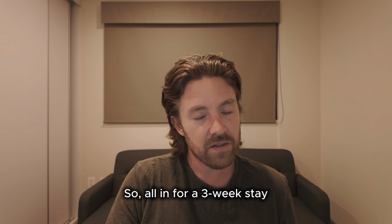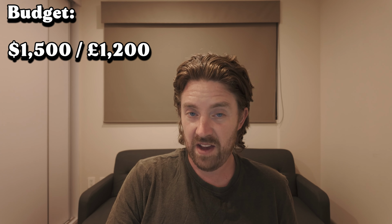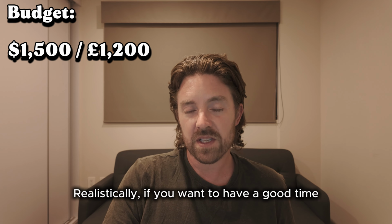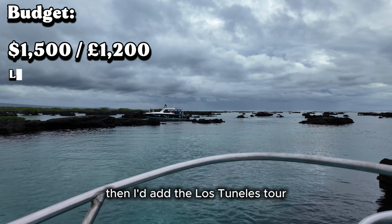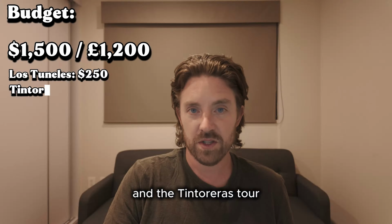So, all in, for a 3-week stay, you're looking at about $1,500 or £1,200, with everything above included, excluding the tours. Realistically, if you want to have a good time, then I'd add the Los Tuneles tour and the Tintaderas tour, which would add $300 to your grand total. And you'll need $100 for boat transfers between the islands over the course of 3 or 4 weeks, which brings the grand total to $1,900 or £1,500 for a month as a solo traveller.